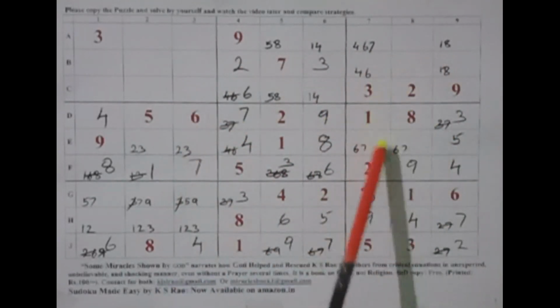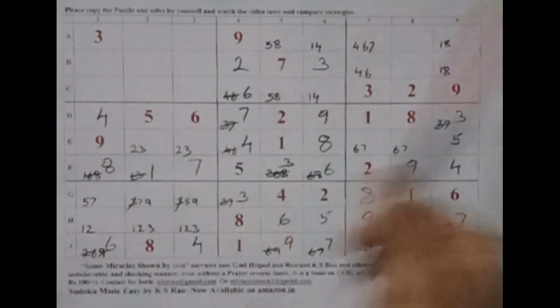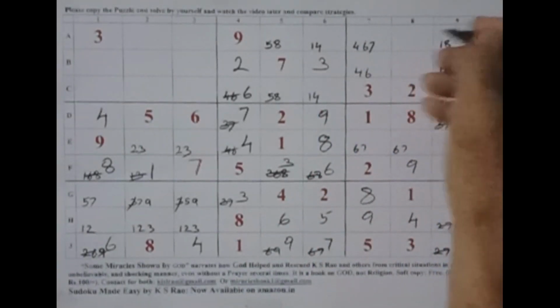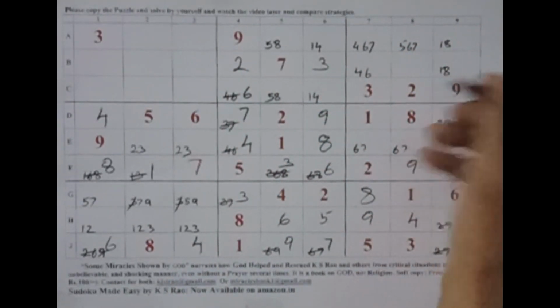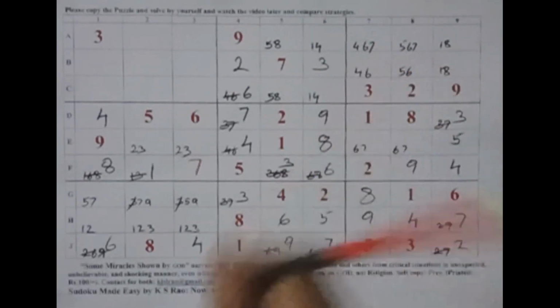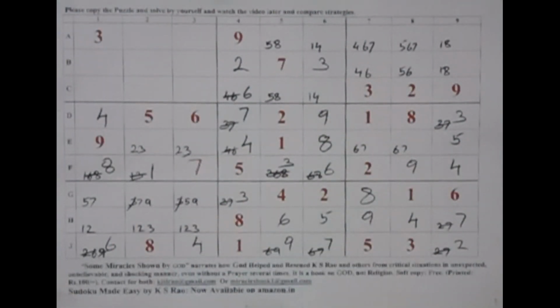So again, no cross check in row A. So all 3 numbers get written there. 5, 6 and 7. And here we have this 7 again. So it is 5 and 6 here. Okay. And now let us come this side, to the left side.